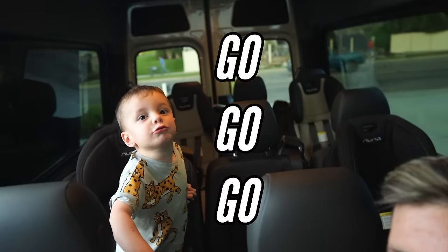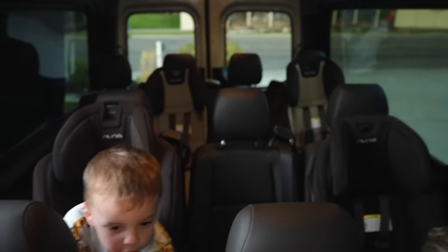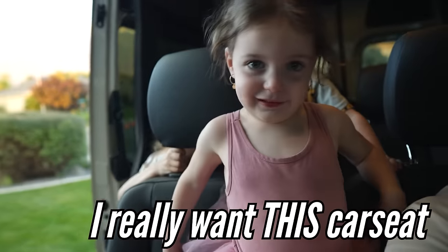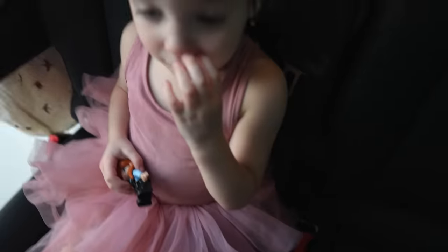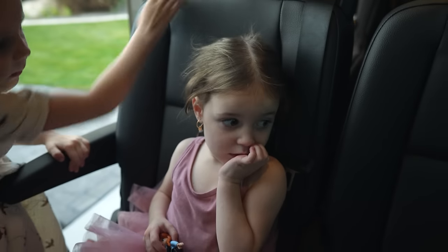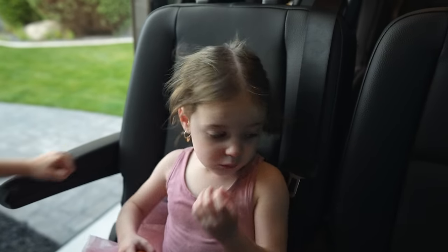Okay, let's see where they all go. All right, where's everyone going? Go get in a car seat. You want that car seat? Yeah. Okay, Reese chose this car seat. Reese, the only problem is that's not a car seat. Huh? That's not a car seat. I'm going this car seat too. Okay, this is Asher boy.